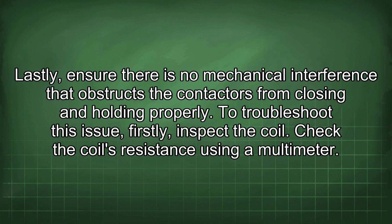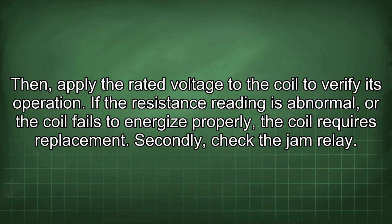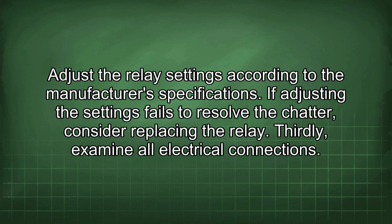To troubleshoot this issue, firstly, inspect the coil. Check the coil's resistance using a multimeter. Then, apply the rated voltage to the coil to verify its operation. If the resistance reading is abnormal or the coil fails to energize properly, the coil requires replacement. Secondly, check the jam relay. Adjust the relay settings according to the manufacturer's specifications. If adjusting the settings fails to resolve the chatter, consider replacing the relay.